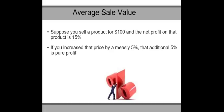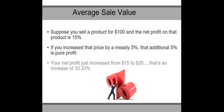Do you see that additional 5% is pure profit? Typically, there are no additional expenses that must be factored into determining your net profit. In fact, your net profit just increased from $15 to $20. That means your profit on this one product just increased by 33.33%. So consider this real-life example.